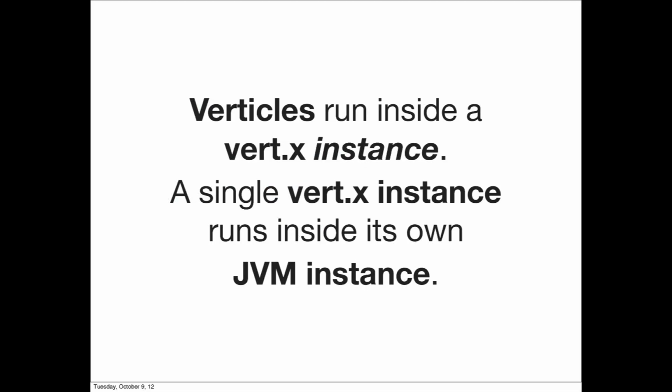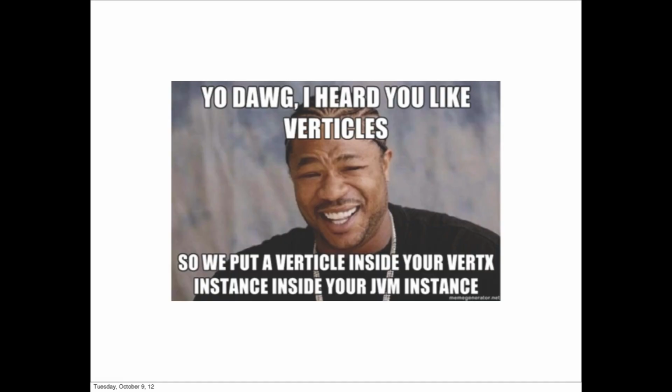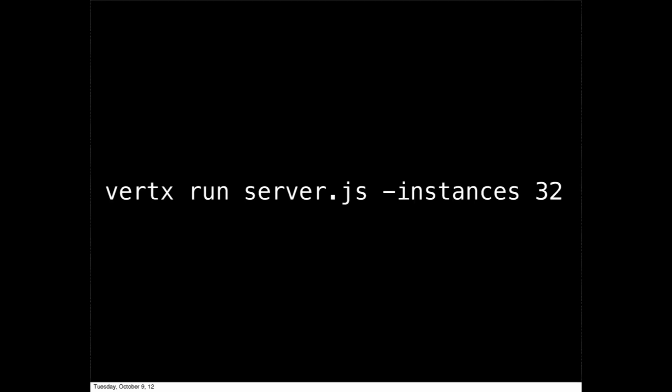So basically, verticals run inside a Vert.x instance. A single Vert.x instance runs inside its own JVM instance. Bam. So, too many concepts for me. I'm trying to understand as well as you do, bro.